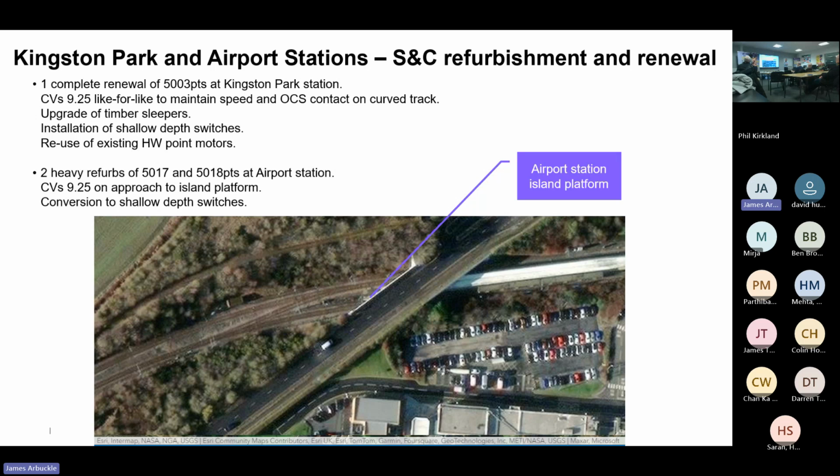Here we did also do a conversion to the shallow depth switches, again for the same reason, that robustness. So our designer did have his work cut out for him here. He did manage to maintain like vertical and horizontal design standards, and that included designing a 1,000-meter radius sagging curve through that crossing route there.